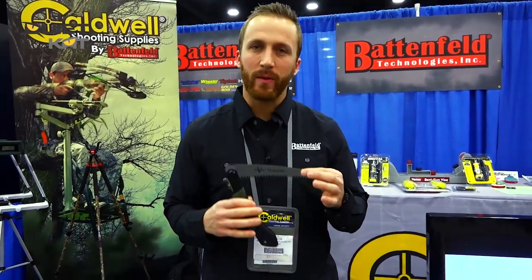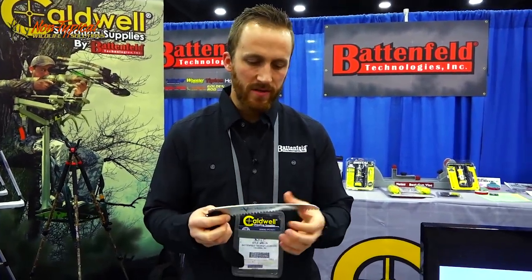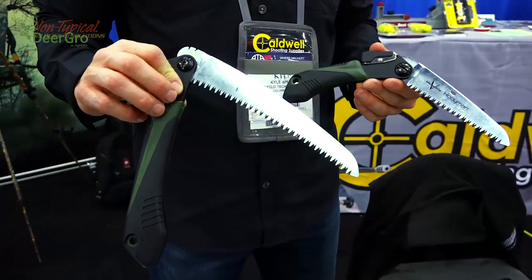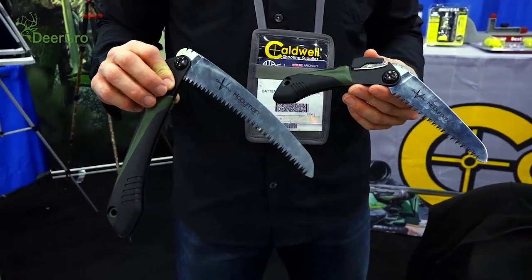What we have here is our new blade design we're really excited about. It's an SK5 hardened steel, and each tooth is tempered to extend the sharpness of the saw. We have two models that are available in the handsaw. We have a 6-inch and an 8-inch version, and we also have our new 40-volt lithium ion pole saw.